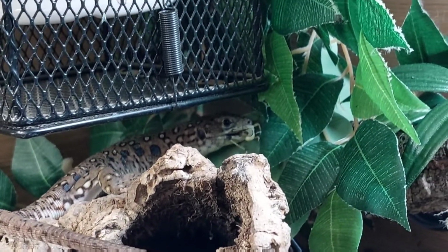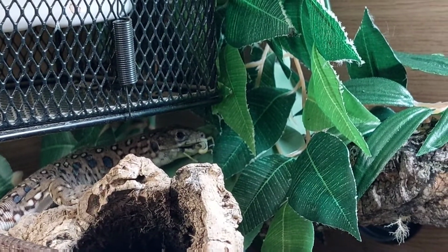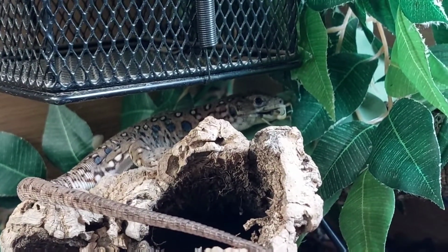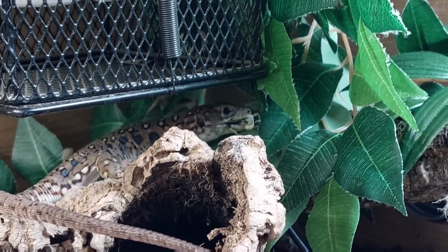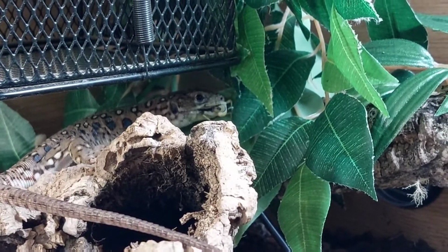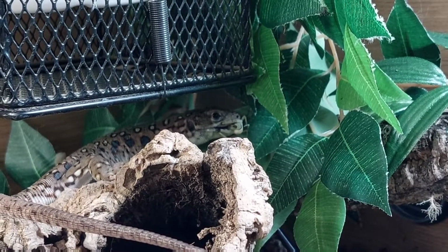So what he does, when he's holding his food like that, he's a little bit nervous. His mouth is his only source of defense. So if I went to grab him now, he can't bite me because he's got a mouthful of food. So he waits until it's safe, until he eats his food. He might wait a couple of minutes till he thinks it's safe, and then he'll chomp on his dinner.